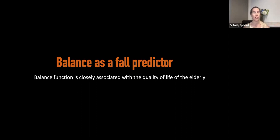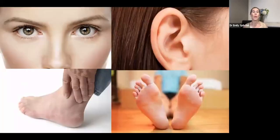Now, balance function, based off of research, we know that this is closely associated with the quality of life of that individual. So it's extremely important. Now, the way that we maintain balance is from our eyes, to our ears and the vestibular system, to our joint capsules and the proprioceptive system, to the tactile or the touch on the bottom of the feet and the palm of the hands. These four input systems are continuously dancing with each other and interrelating.